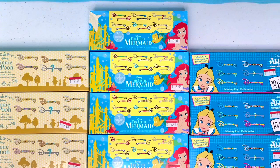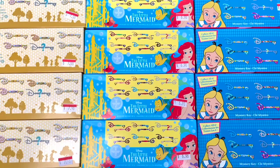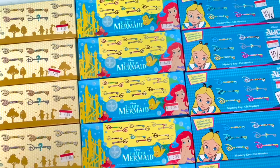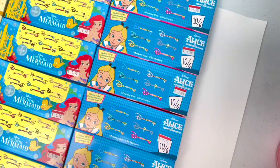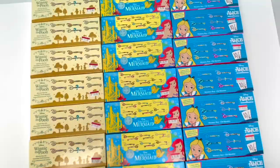And I'm so excited. Today, we are unboxing 25 Disney keys. You guys, that's $200 worth of keys. So we're opening up 8 Winnie the Pooh, 9 boxes of Little Mermaid, and 8 Alice in Wonderland. I cannot wait to open these up. Less chatter, more opening. Let's do this.